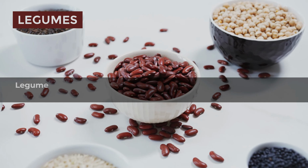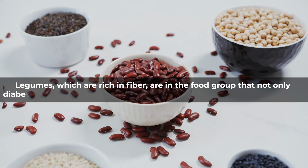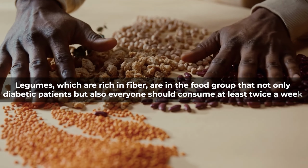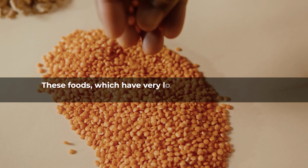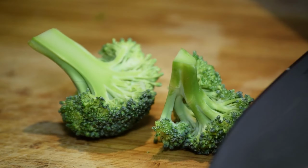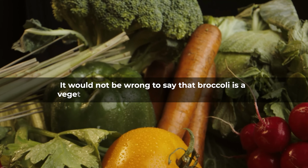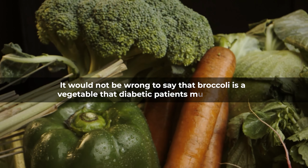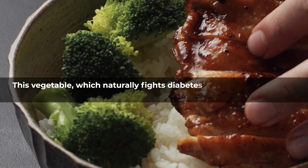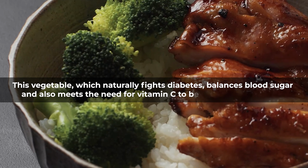Legumes. Legumes, which are rich in fiber, are in the food group that not only diabetic patients, but also everyone should consume at least twice a week. These foods, which have very low carbohydrate values, balance the sugar level in the blood. Broccoli. It would not be wrong to say that broccoli is a vegetable that diabetic patients must consume. This vegetable, which naturally fights diabetes, balances blood sugar, and also meets the need for vitamin C to be taken during the day.